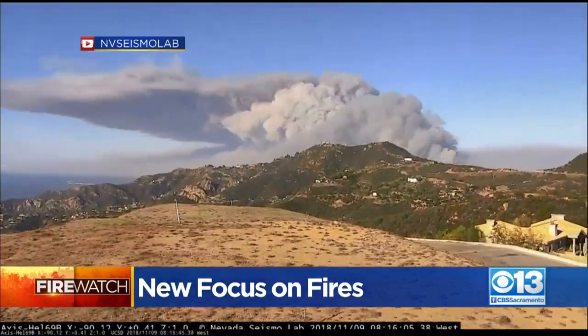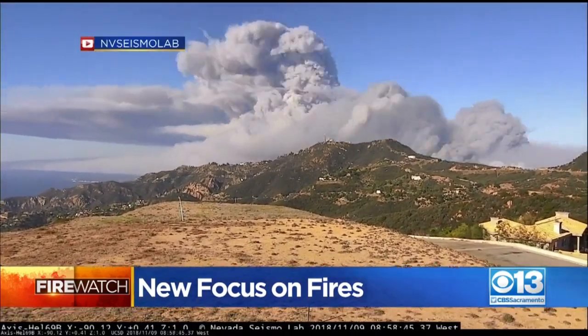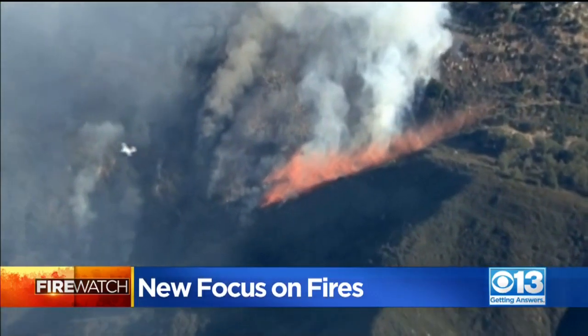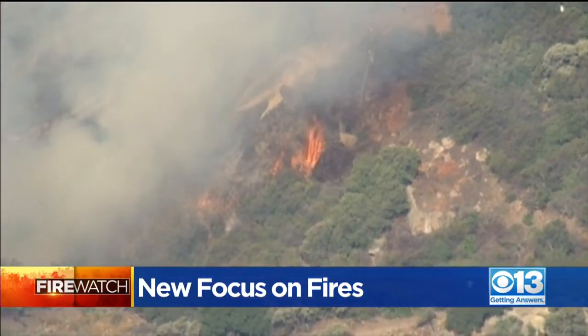Using a time-lapse feature as seen here from last year's Woolsey fire in Ventura County, crews can also monitor how the fire is moving. If it's past a ridge line, then we can verify that there is definitely a fire due to the smoke and watch it as it builds and determine what resources we're going to need.